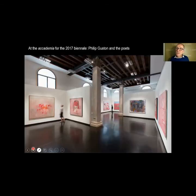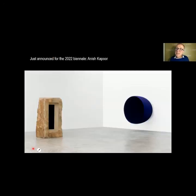And then lastly, just to show you that the Accademia is not all about old art, in the lower areas, we've got these 2. This is the lower floor of the church that I showed you before. We've got these large exhibition spaces, which are often used during events like the Biennale to foreground contemporary art. So this is the American artist Philip Guston, from the 2017 Biennale. I was lucky enough to see this show, a major retrospective of his work called Philip Guston and the Poets. And just announced for the Biennale next year is an artist you're probably familiar with, the contemporary English artist Anish Kapoor. And so the exhibition space will be handed over to him.